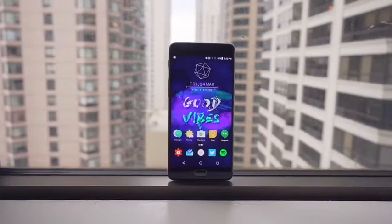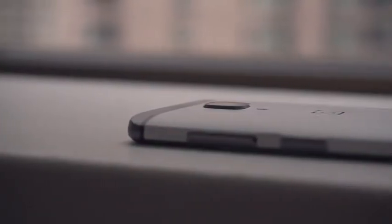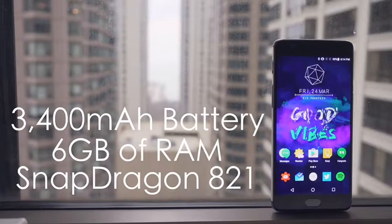And on top of that, it's got a rather thin frame coming in at just 7.4 millimeters, which is 0.3 millimeters thinner than the S7 Edge. Now inside that frame, OnePlus managed to cram a 3,400 mAh battery, along with 6 gigs of RAM, and the Snapdragon 821 chip.